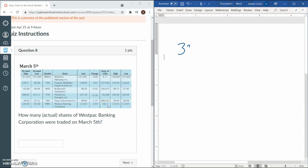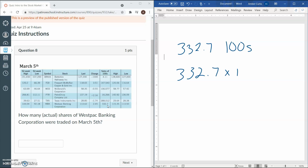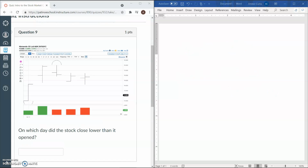Now, we know that that means there were 332.7 hundreds of stock sold. Now, to convert that to the actual number, we're simply going to take the 332.7 and multiply it by 100. That will give us 33,270, or 33,270 shares that were traded.